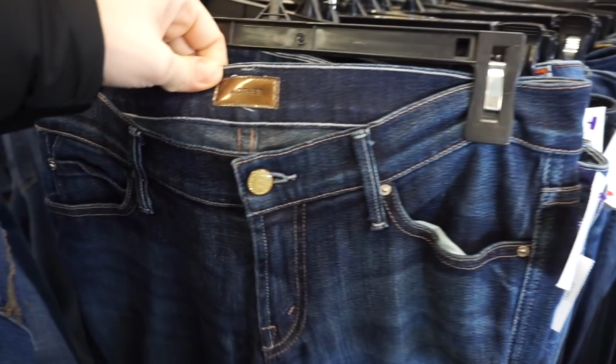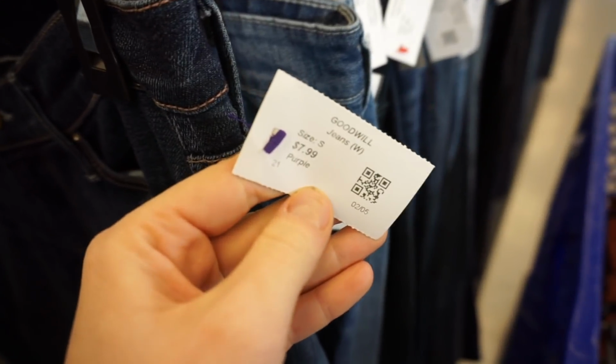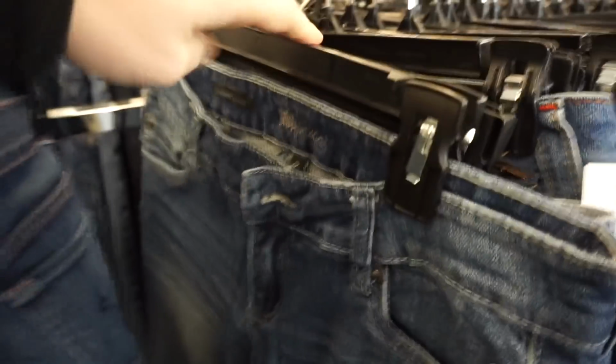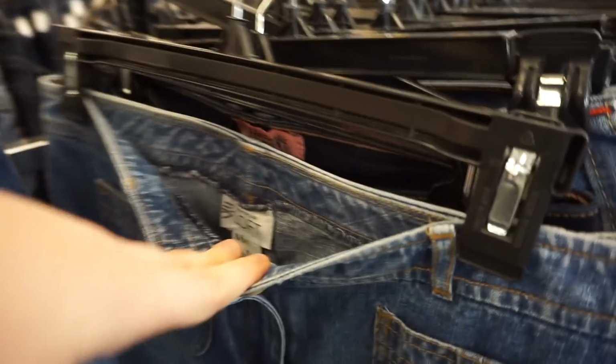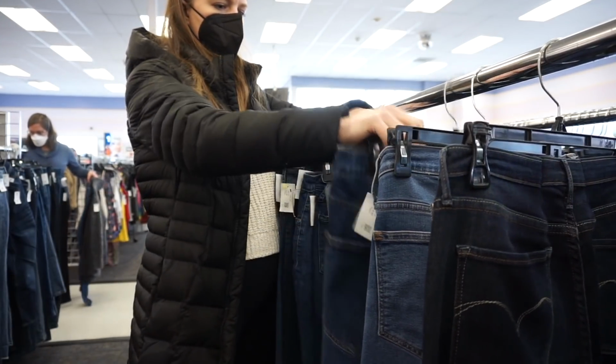All right, no surprise, I am back in the denim section, and I came across this great pair of mother jeans. I was so excited. It was only priced at $7.99, but it had so much dimpling along that middle seam that I just couldn't swing it. I couldn't justify picking it up.